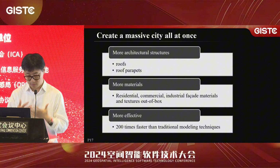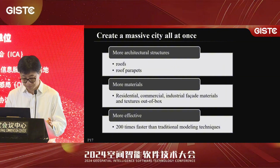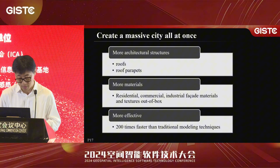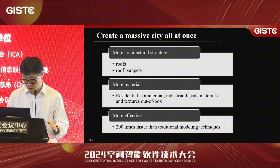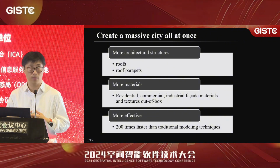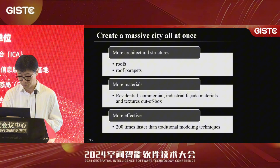and offer more materials such as the facades. We can divide it into different types. As for the information, we can do this in residential, commercial, or industrial, and we can see the details through the models. And then the third one is we can make this modeling way more effective. It's about 200 times faster than traditional ways.